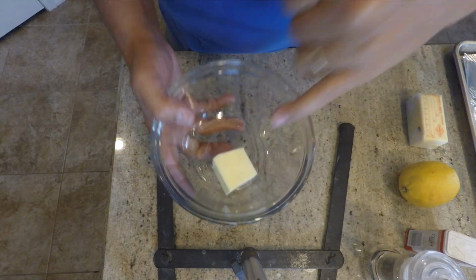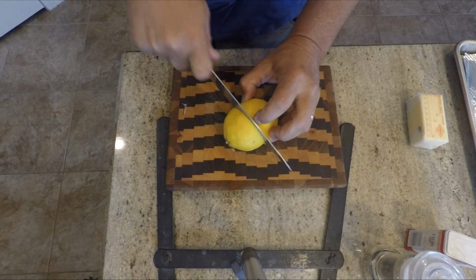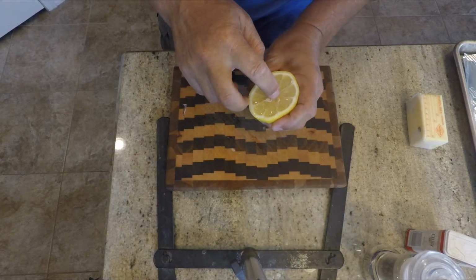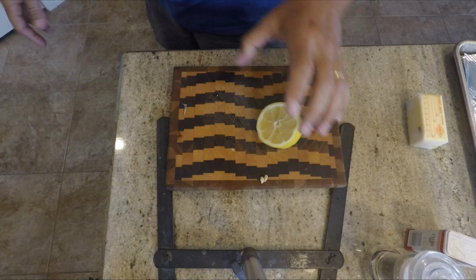So we're gonna take a quarter cup of butter and put that in the microwave. We're gonna go ahead and cut up the lemon. Cut it right in half there. If you see the seeds, just pop those out so you don't get those in the sauce. But again, if they're in the sauce, they're in the sauce.